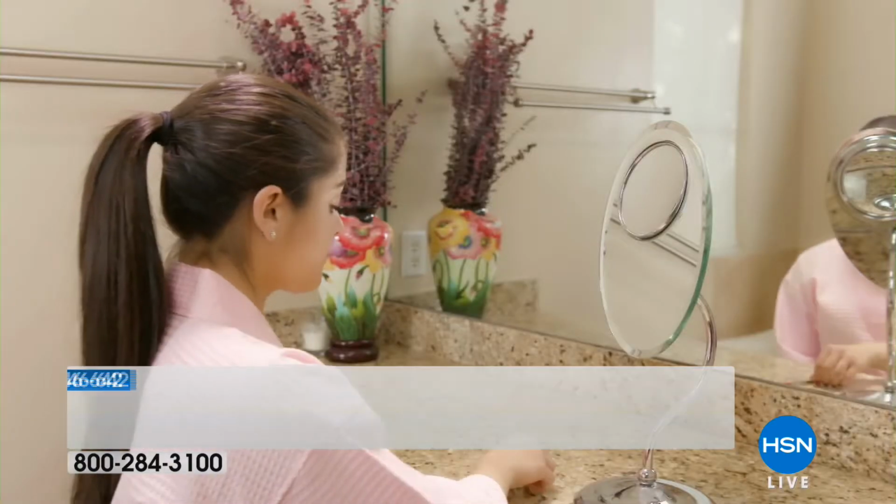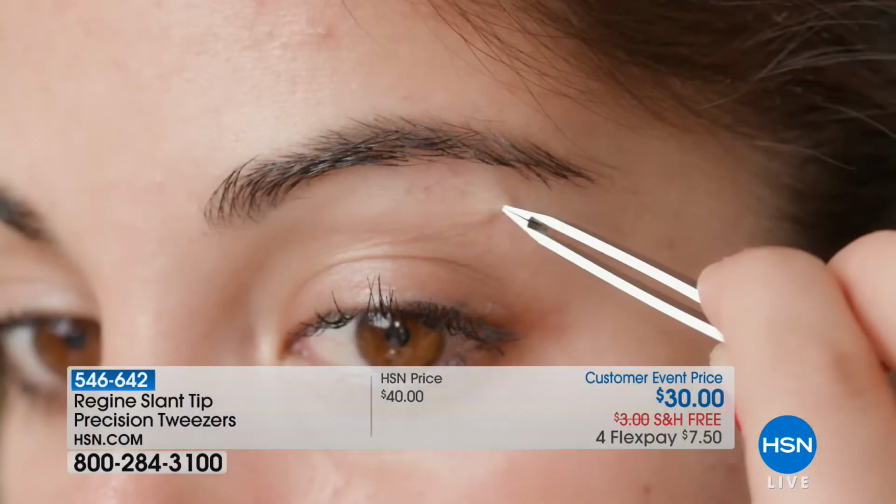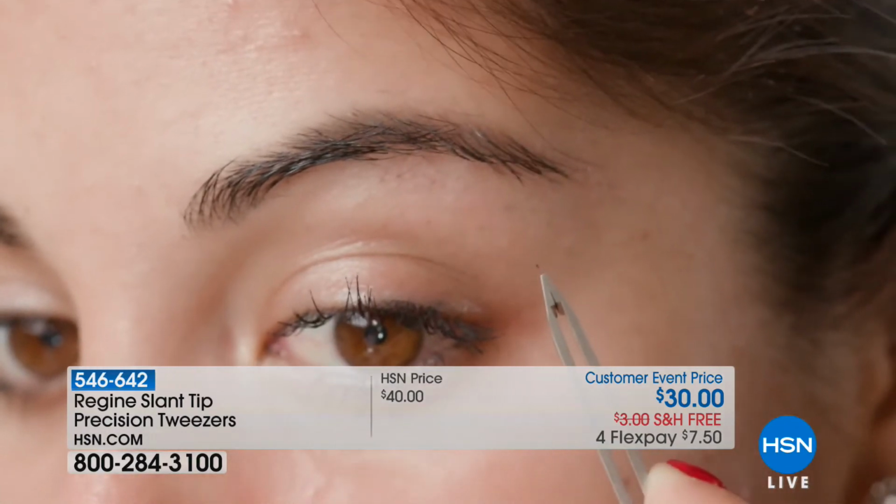Sounds so funny, but it really is something that you don't have to re-buy a pair of tweezers like these. And they come with this wonderful little rubber guarded end cap, so important. Keep them in there. Absolutely, and this is what they're going to do for you.